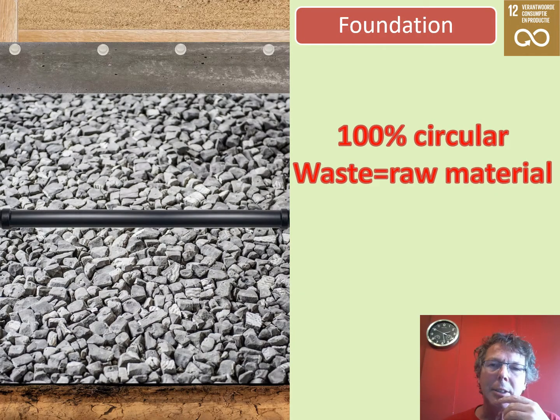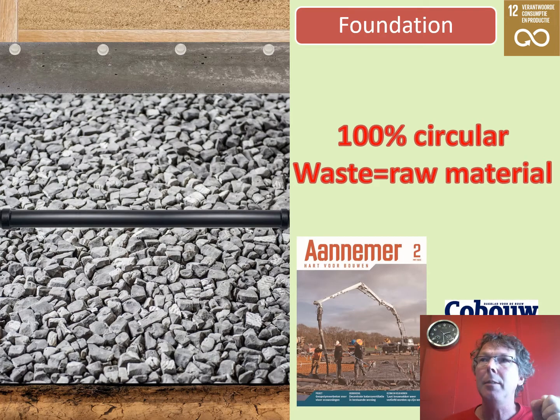The foundation of our houses is very innovative. Most of it is glass foam, which is a byproduct waste from the glass recycling industry. And the concrete you see on top is very new because it doesn't have cement in it. Cement is responsible for 8% of all CO2 output. So we said to our contractor, we really don't want that, and he introduced concrete without cement, which is called geopolymer, and 3 building magazines wrote about it because it's the first time in the Netherlands that it's being used.